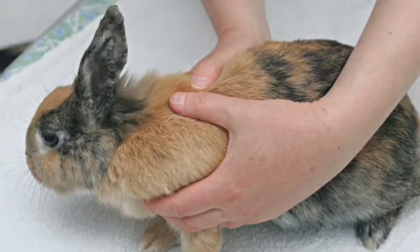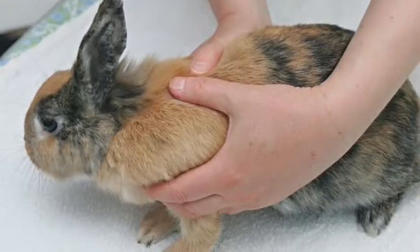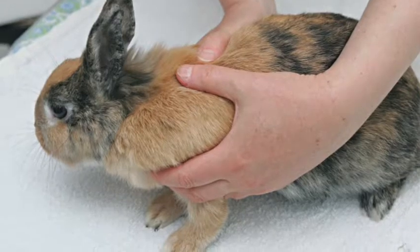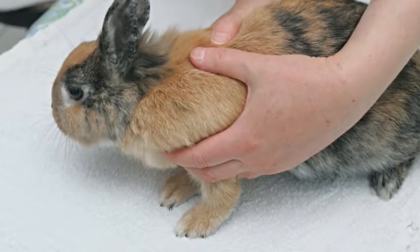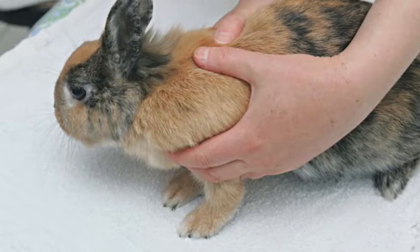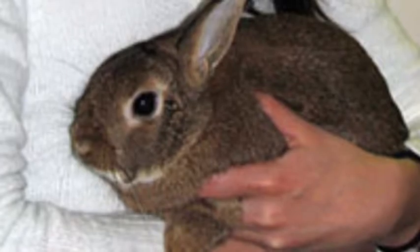Make sure before you do those three things to pick up your rabbit that the rabbit is not stressed or angry, because it will harm you if that happens. So make sure it's calm with you picking it up. Some rabbits will just come up to you and let you handle it, let you pick it up, let you move it, but some won't.